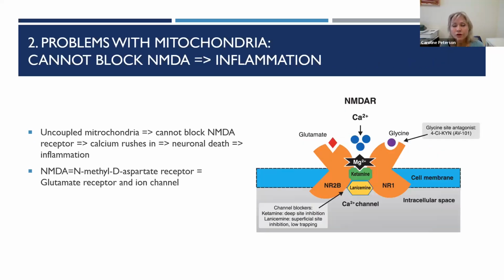Another problem with the mitochondria is that if it can't block the NMDA receptor, then inflammation is created. The uncoupled mitochondria can't block it. The coupled mitochondria can block it. And if the NMDA receptor is unblocked, then again, here's calcium. Calcium is highly inflammatory. When the calcium rushes in, it's supposed to be counterposed by magnesium, but without the mitochondria there, it's not counterposed. And so then we get neuronal death, and that leads to inflammation.